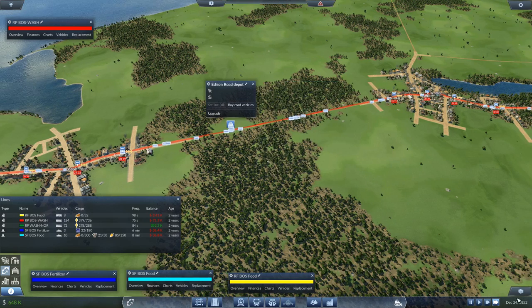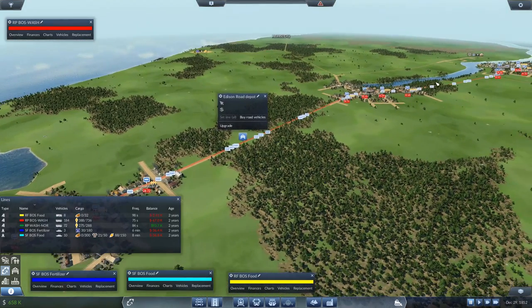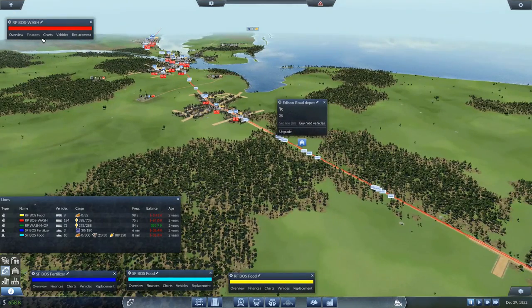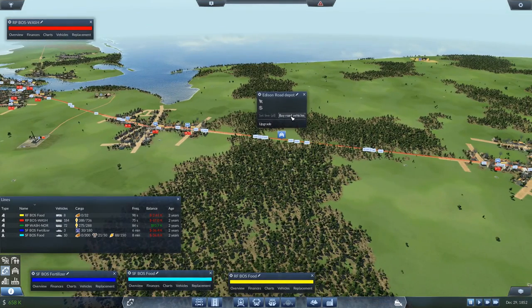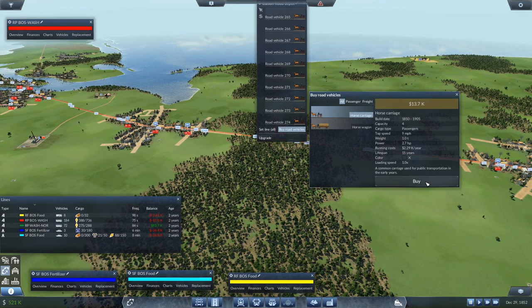And what I'm going to do is, just before the end of the year, that'll do, the 29th, I'm just going to buy as many road vehicles as I can buy. Now, there's nothing else that I need to do. I've got all my road vehicles. I've got all my ships. I've got the horse carts. Yeah, so buy road vehicles. 1, 2, 3, 4, 5, 6. How many can we get on here?